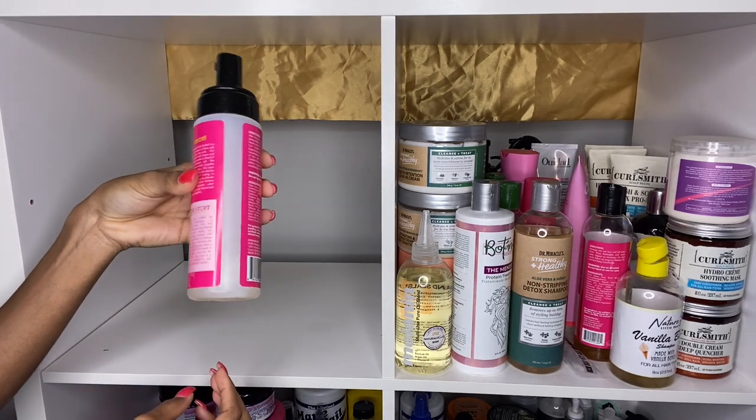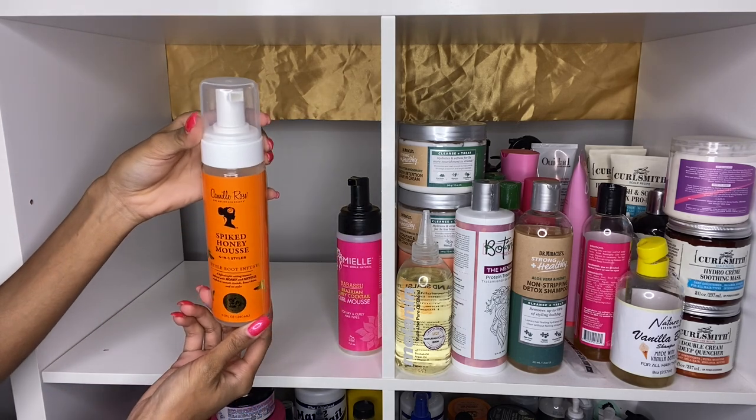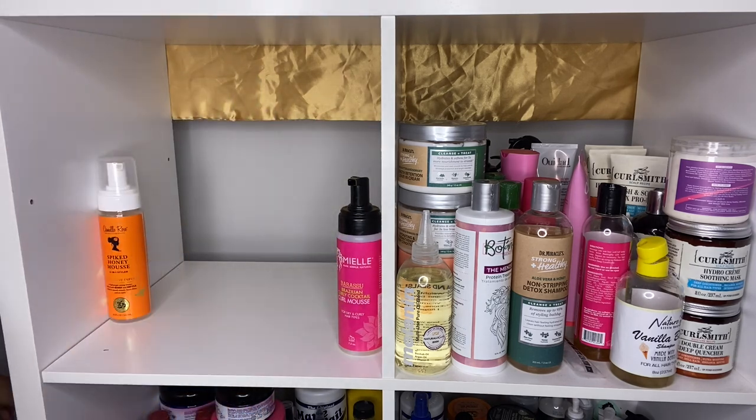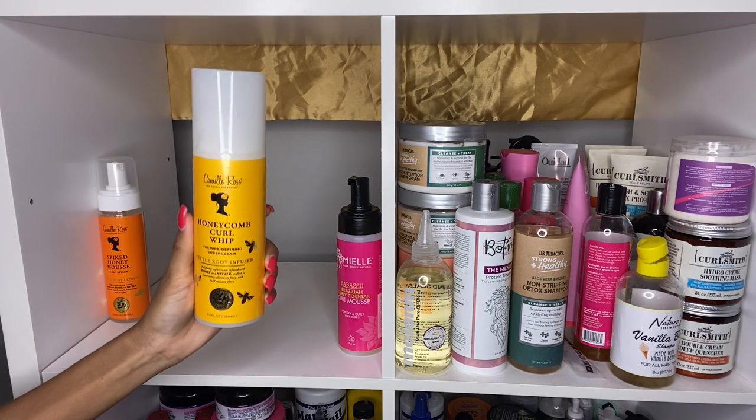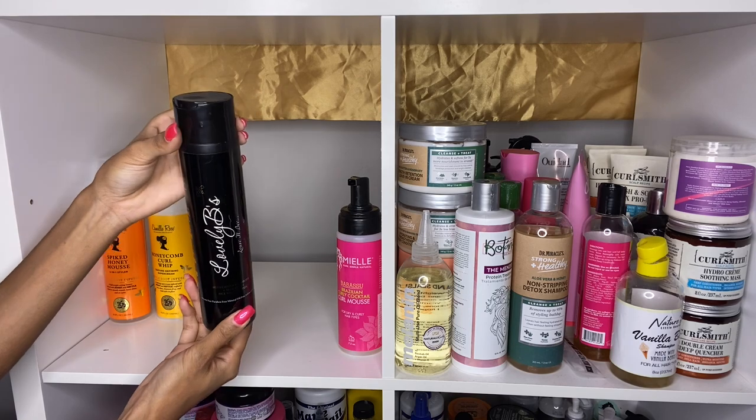From there, I am just going to decide what I'm keeping and what I'm not. So I'm keeping my El Babassu mousse. It's almost empty. I love it. Keeping the Camille Rose mousse, the honeycomb curl whip. You guys know I love.